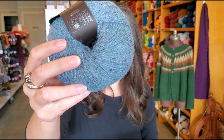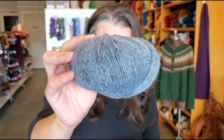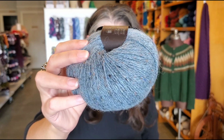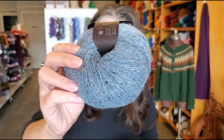Let me give you a close-up look at Duck Egg. It is just beautiful. You can imagine that sitting in a nest in the tree or in the wetlands somewhere. Really, really pretty color. This one doesn't have a lot of white flecks in it. It's mostly camel flecks, a little bit of black. So that's one that's a little bit lighter in the main body of the yarn. So with the tweediness, they're going with a little bit more darker to them.